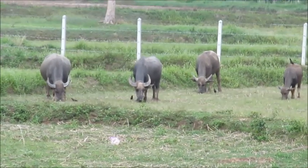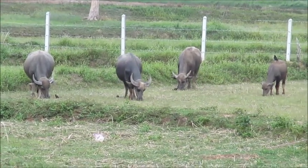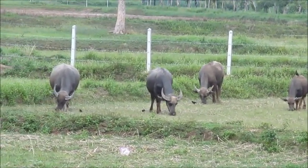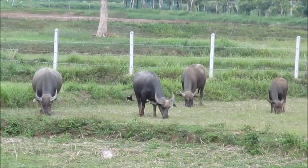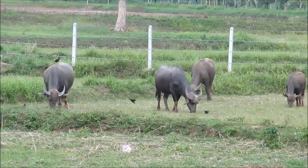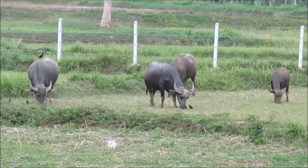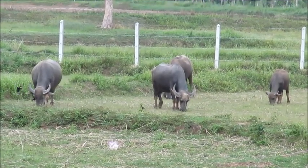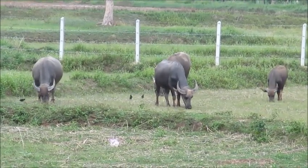We got a herd of water buffalo walking around in a, well, it's a dry rice paddy, not been planted yet. The birds are flying around them. We'll show this to the boys to make sure they know we actually saw real water buffalo. Very cool.